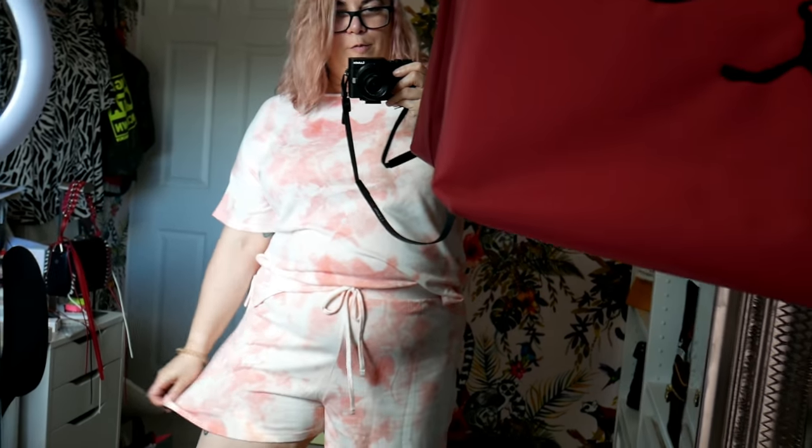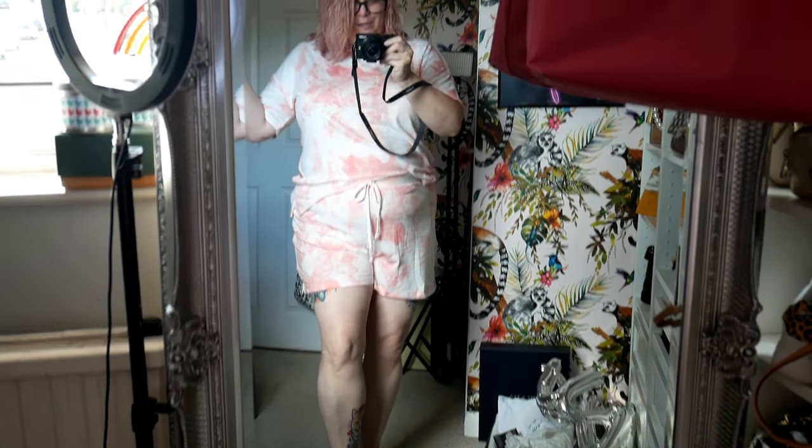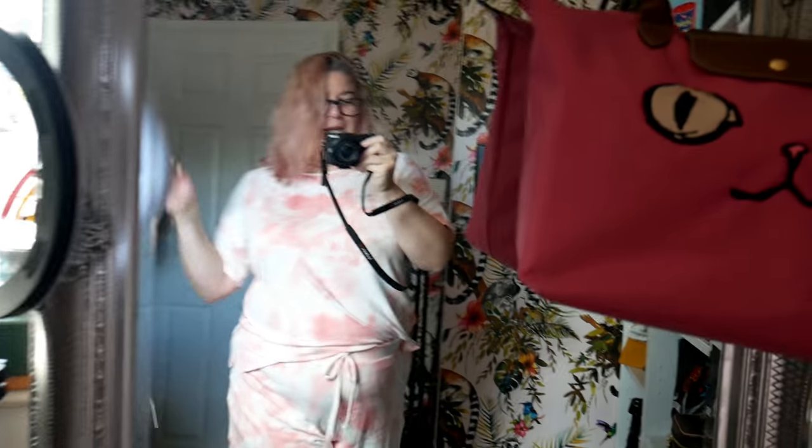But, you know, I'm not wearing this out and about. I'm quite happy with how it looks. I feel super cute in it, and when I tried it on and showed the hubby, he was like, oh, that's very cute. So feeling very cute.